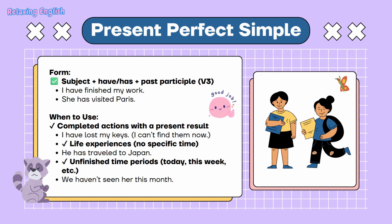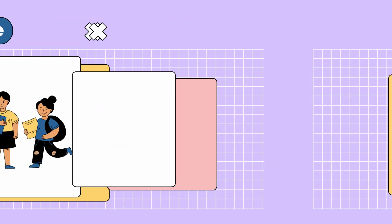2. To talk about life experiences, such as he has traveled to Japan. 3. With unfinished time words like this week. For example, we haven't seen her this month. Remember, this tense focuses on the result or completion of an action.